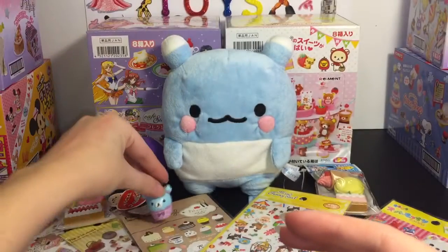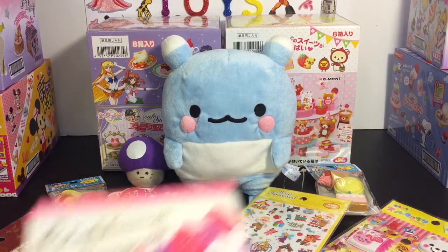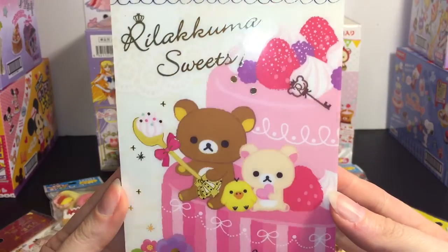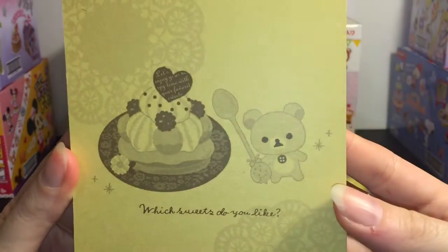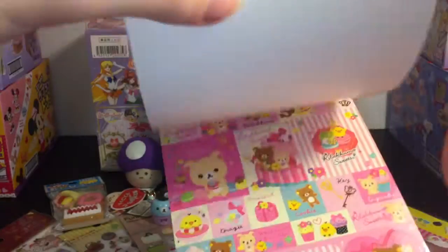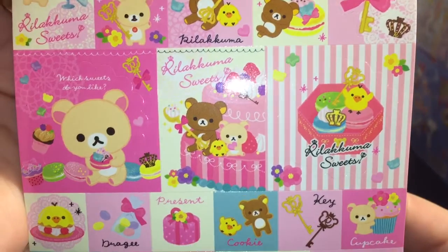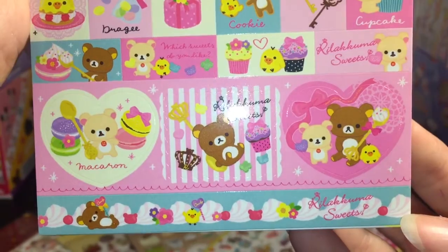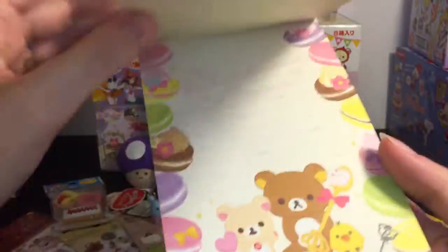I love Halloween stuff. And then the last thing from my haul is this Rilakkuma large memo pad. This is the Sweet series. And it's so pretty. I love the colors. And here's the back. Which sweets do you like? And then this one comes with a sticker page. So here's a look at all the beautiful stickers. This is so colorful. So many pinks and purples. So cute. Okay, and then it comes with the different style pages.